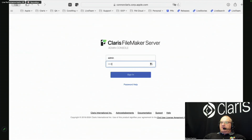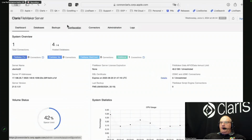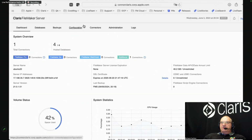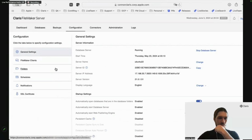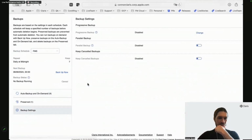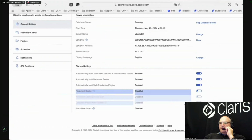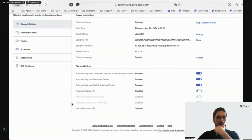Okay, so back to super admin, and then I want to ask about the new stuff, one of which was the persistent cache. What is it, and why should I care about it? I guess the persistent cache has been in there for a while, but I guess you're right, that is new UI. We had the settings available through the CLI before, but now there are these toggles.